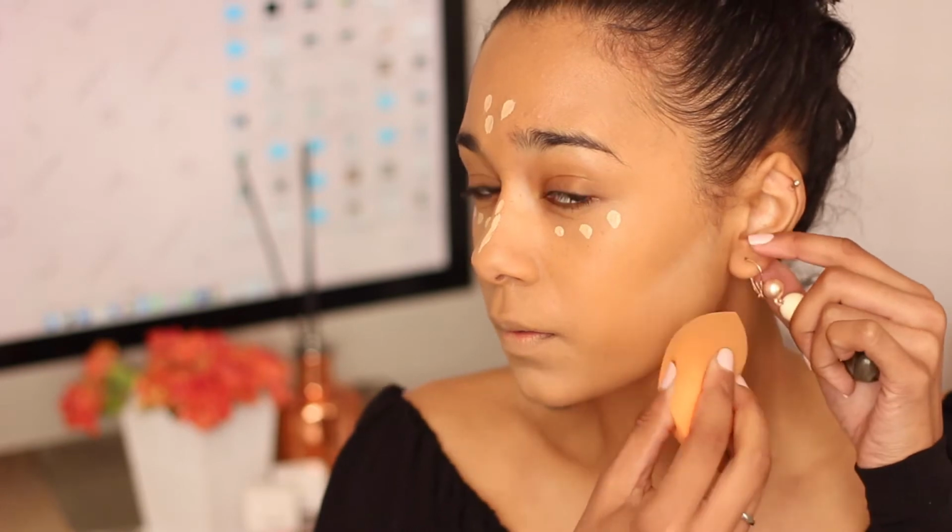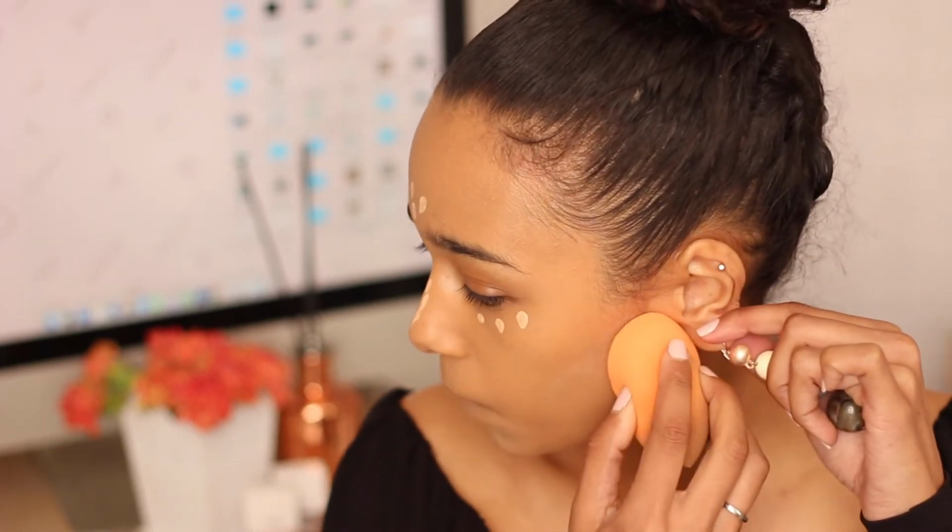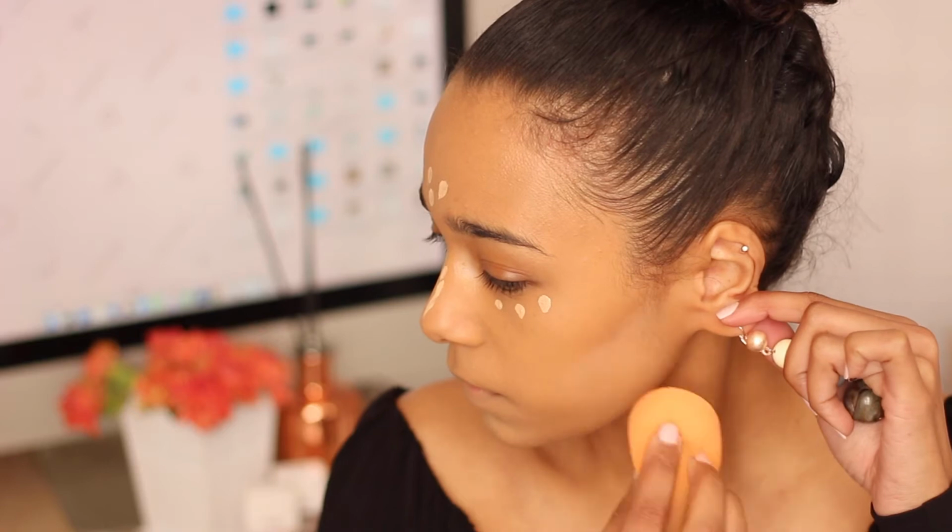I know it's a little bit too light, but guys, I'm literally just playing around here with the makeup and seeing how this works out.